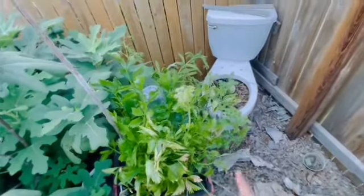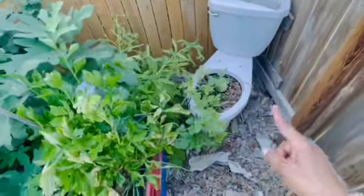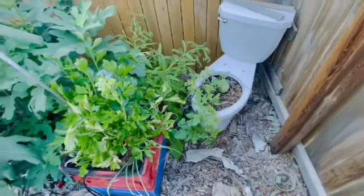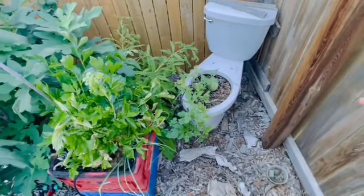I had a big watermelon over in this corner. It hasn't done hardly anything. My large watermelons didn't really produce for me this year.